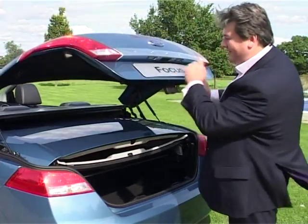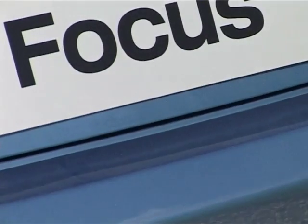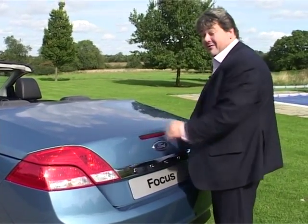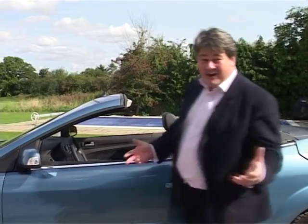But what I like about this, and you want to show your customers, is a real premium feature. As you shut the boot lid, soft close. Now, it wasn't a few years ago that only Mercedes-Benz and BMWs could boast that. With the boot lid shut, get your customer to take a look at this car from behind.